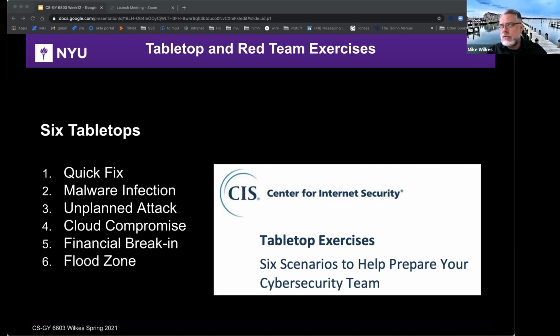Although now, everyone's kind of tired of talking about the global pandemic, everyone work from home, discuss, right? We've all been living in a tabletop exercise for the last year, and it might not be flood zone. Anyway, we'll talk about flood zone because that one's a little easier to deal with, right? It doesn't stick around indefinitely. All right, so let's see. Before we get into these tabletop exercises, let's talk about the preparations and setup.